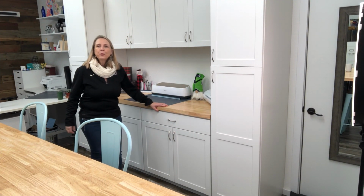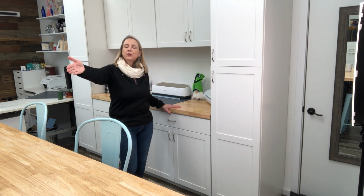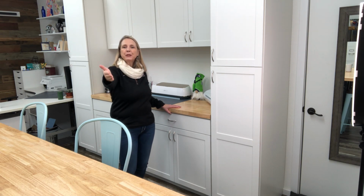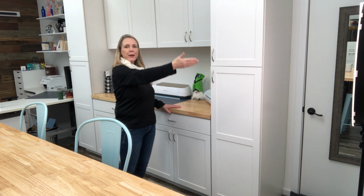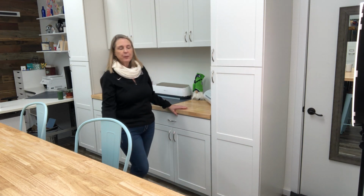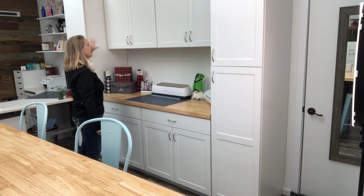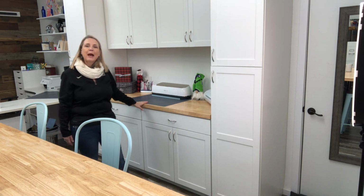Okay, so now we're moving on to my far wall. So we've come into my craft room, we've hit the sublimation station, the little seating area, my paint area, and there is a door going into the other part of our garage, which is my husband's area. And then we come on to my largest area that I have cabinets.